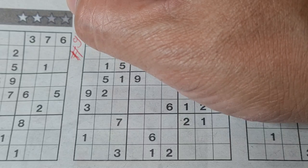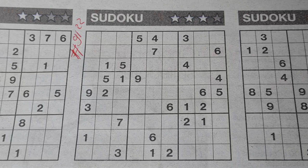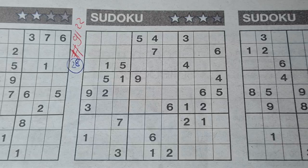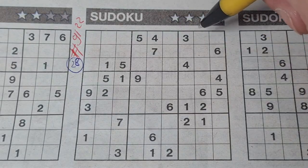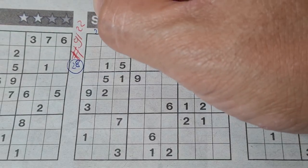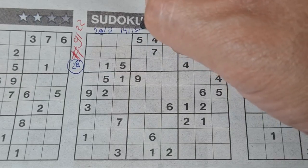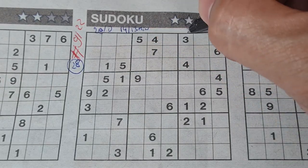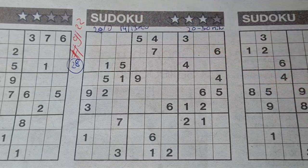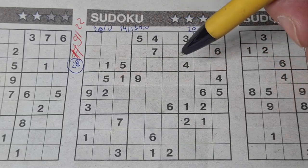And before I start, I always count the printed digits. This one has 28. That's a lot for a 3 stars puzzle. 3 stars puzzle has always 25. This one has 28. Should be a 0 stars puzzle. For 0 stars puzzle, I need to be faster than 14, maybe 30 minutes. Well, it's indicated with 3 stars. For 3 stars puzzle, 20 to 30 minutes to solve. Question is this a 3 stars or 0 stars puzzle? We don't know. We will see. So let's get started.